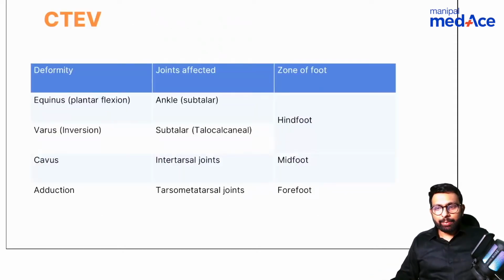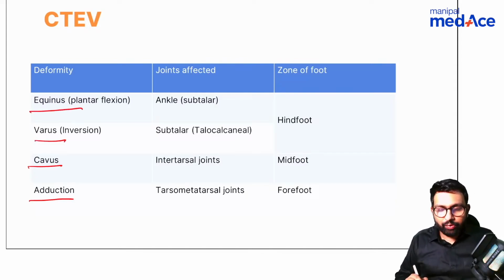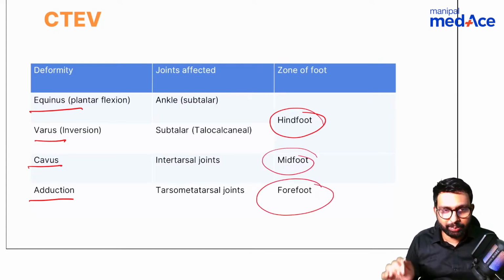Okay. So what is there in CTEV? The deformities are important in CTEV, and also in which zone of the foot. We know the deformities by the mnemonic CAVE: cavus, adduction, varus, equinus. But also remember which zone of the foot is involved. Equinus and varus are seen in the hindfoot, cavus is seen in the midfoot, and adduction is seen in the forefoot. And the joints are also important. So please remember this table of CTEV, which joints are involved and which zones of foot are involved.